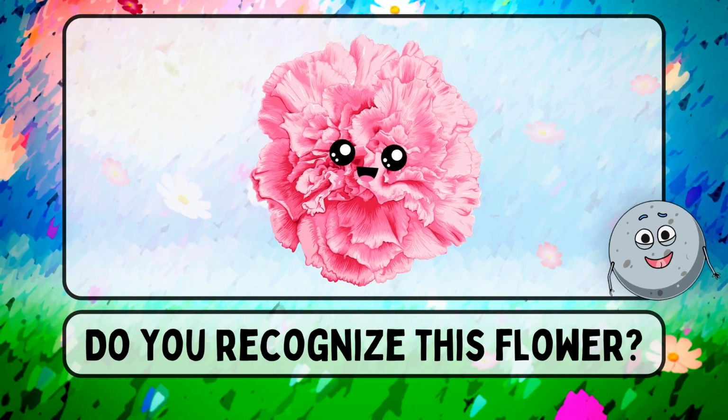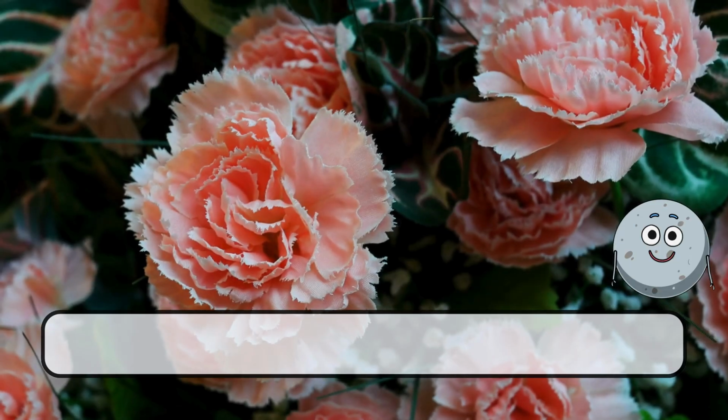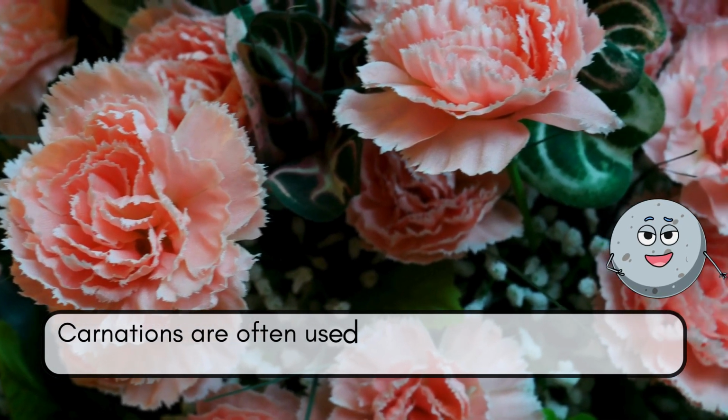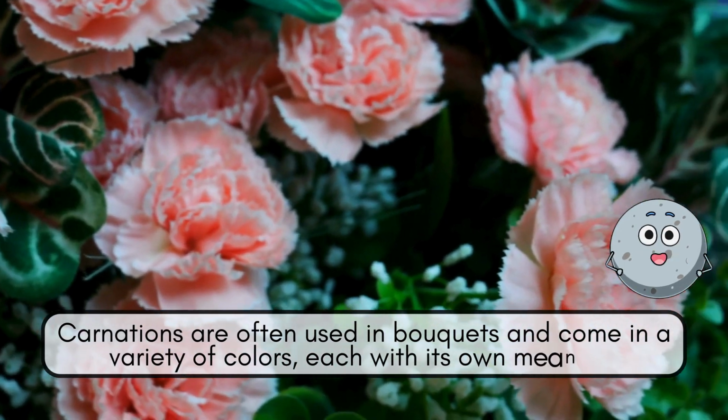Do you recognize this flower? This is carnation. Carnations are often used in bouquets and come in a variety of colors, each with its own meaning.